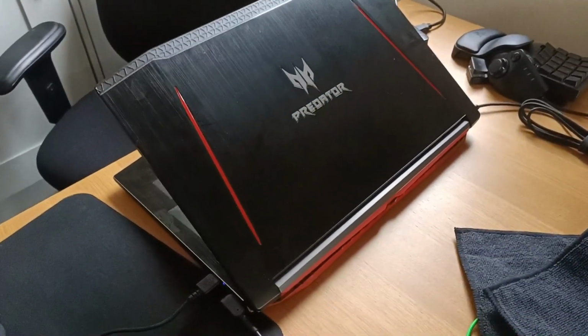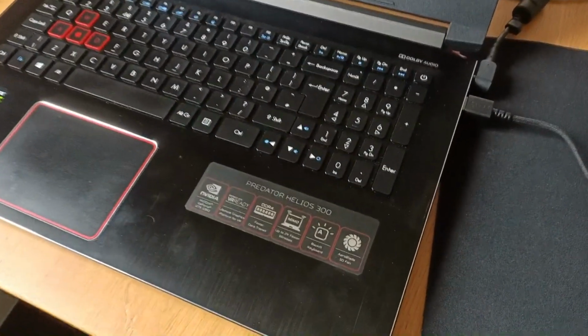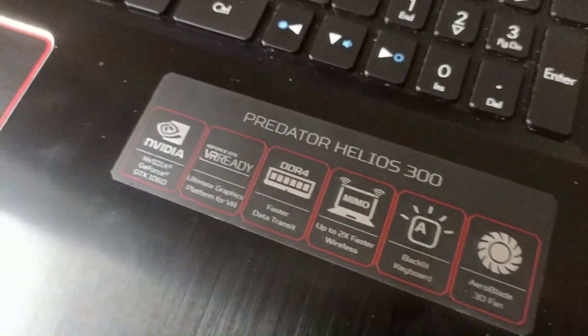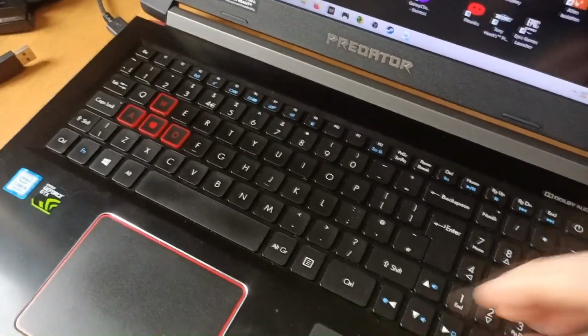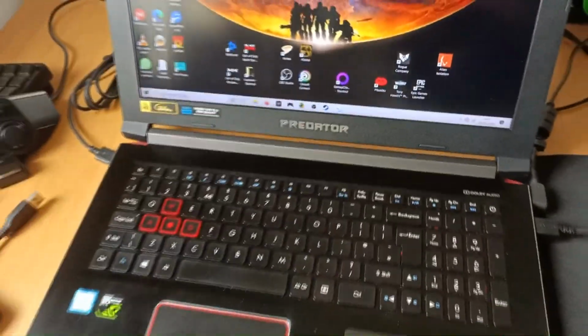So why did I decide to return it? Well, I should probably give you a little bit of background before we start this. Having always been a console gamer for the last 25 years, maybe even longer than that actually, I made the switch to laptops 2 years ago, year and a half ago, and I used this model here. It is an Acer Predator Helios 300 with a 1060 card inside it. 16 gig of RAM as well, and really enjoyed it.